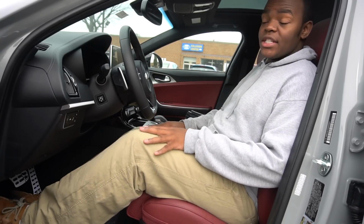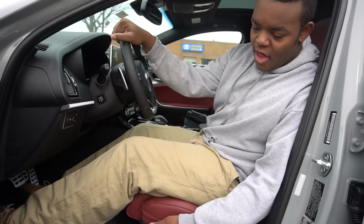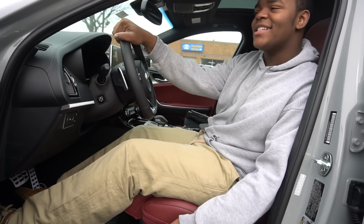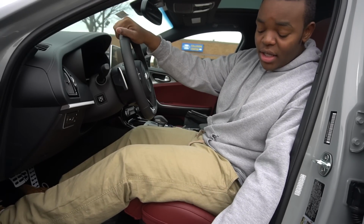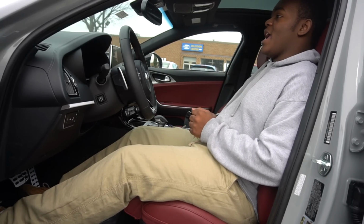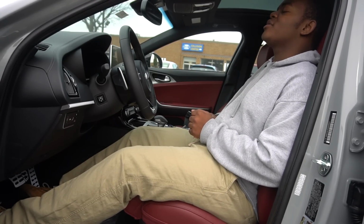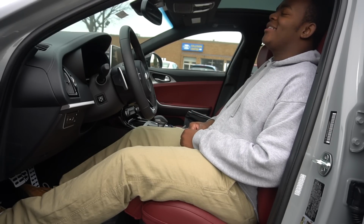So, inside of the Stinger, you have 14-way power adjustable seats, and that does include a thigh extension. That's really nice. I don't usually see that often in mass-produced cars, but the seats are really nice in this car. They hug me really well, and they're really supportive. The headrest is really soft too. You could just keep your head back there and you're like golden.